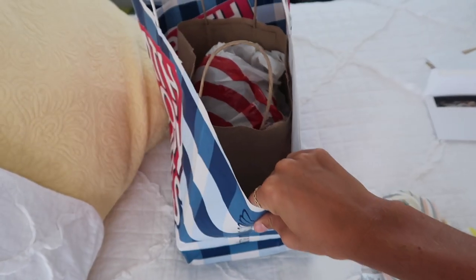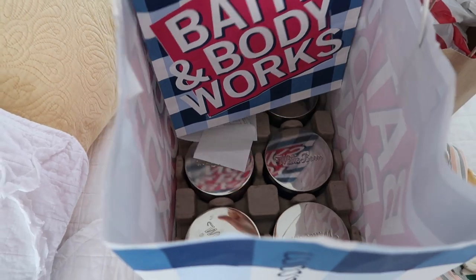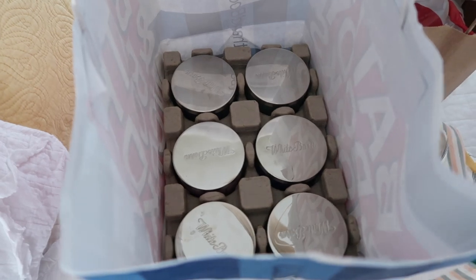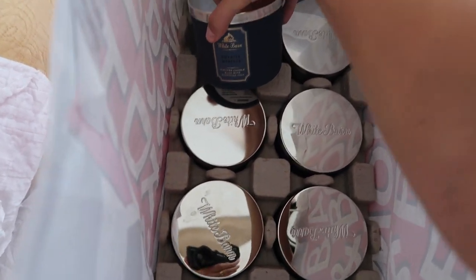And then we went into Bath & Body Works because candles at Bath & Body were only $11.95 today, which if you know me, you know I'm obsessed with Bath & Body Works candles. So I just got a few. I can show you guys the scents. So I'm gonna save all these just for the apartment because most of them are fall.